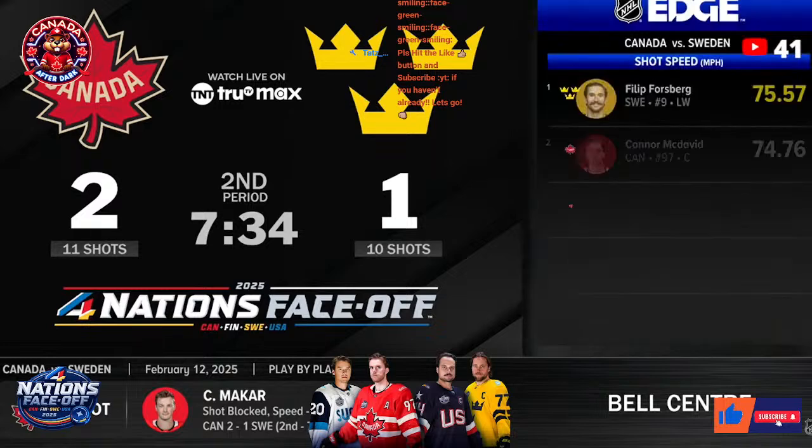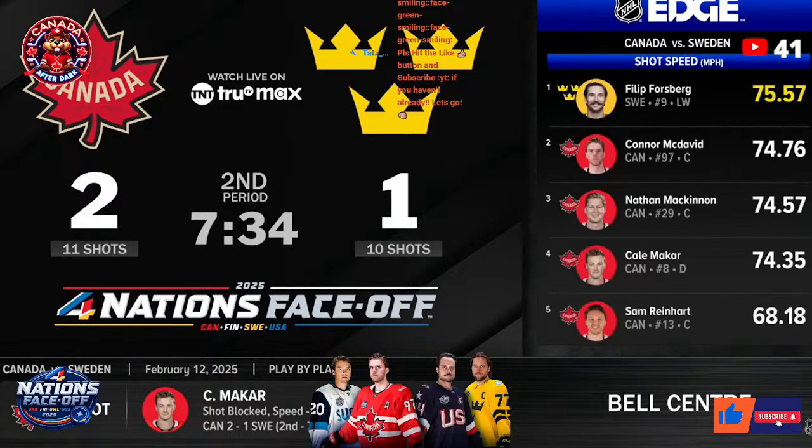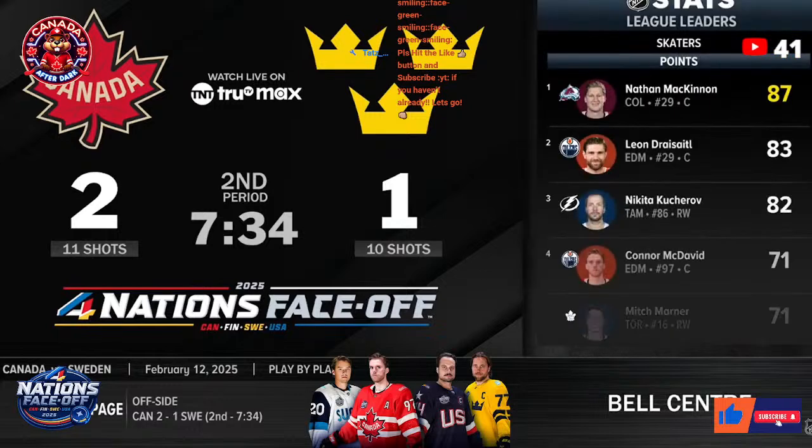Missed the first day of practice with an illness, but is in the lineup as the fourth-line right winger. Dumps it into the far corner. Hagel bumps Forsberg off the puck. Cirelli picks it up. Back to the point to Makar. Shooting. Blocked by Forsberg up top. And it's knocked out to center ice and brought back in by Cirelli. Offside on the play.